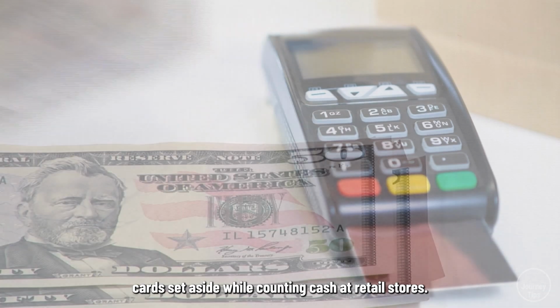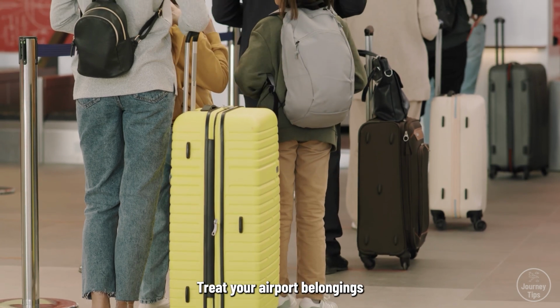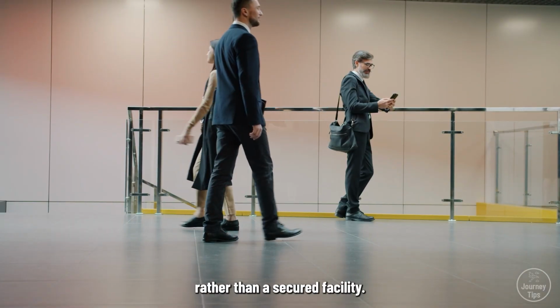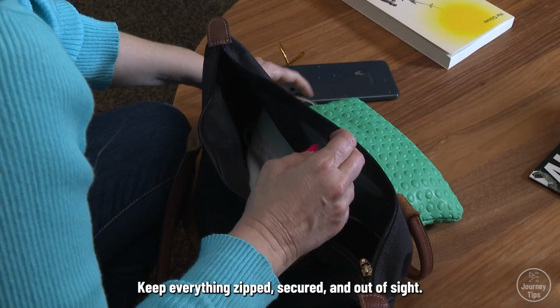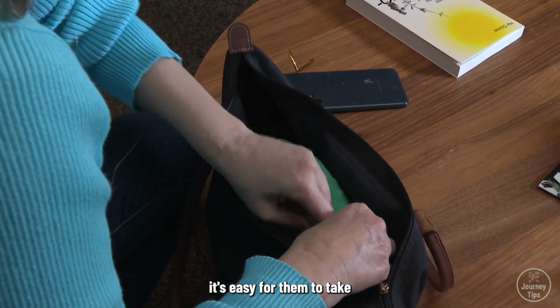The solution requires a mental shift. Treat your airport belongings as if you were walking through an unfamiliar city neighborhood rather than a secured facility. Keep everything zipped, secured, and out of sight. Remember, if it's easy for you to grab, it's easy for them to take.